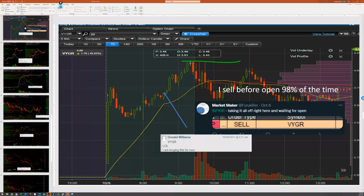Now, VYGR, I was playing this one pre-market. I'm longing this for now. I was buying it here on this flag, breaking up to this, for me, what I call the double top break. Went up, and I sold at, you can't see it here. It's 407. I have to change that pick out here. But I sold at 407.